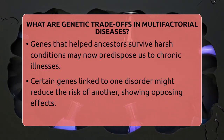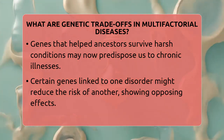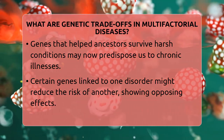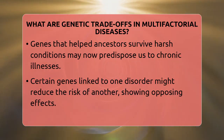Because many genes are involved, a person's overall risk for multifactorial diseases depends on a balance of these trade-offs. This can explain why some families have multiple health issues that don't follow a simple inheritance pattern. It's more like a tug-of-war between different genetic influences.